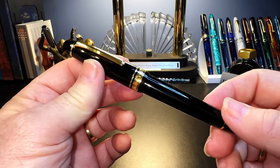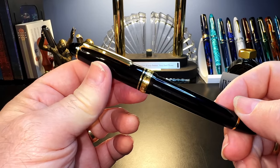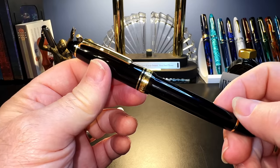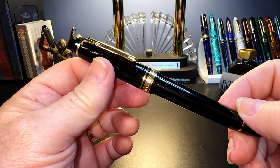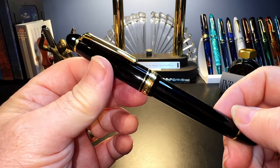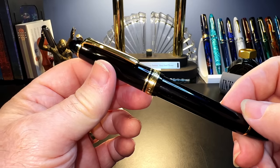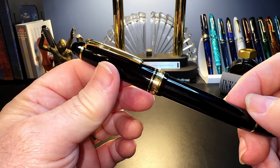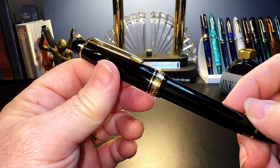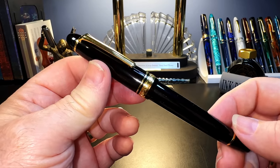So, why did I hold off getting a Sailor for 2 years until now? Well, the first reason is price. Sailor fountain pens are not cheap. Now, Sailor does have models that are less expensive than this one, but they're invariably smaller pens. The only model other than the Sailor King of Pen, which is astronomically expensive, that was in the realm of the possible was this 1911 large for me.